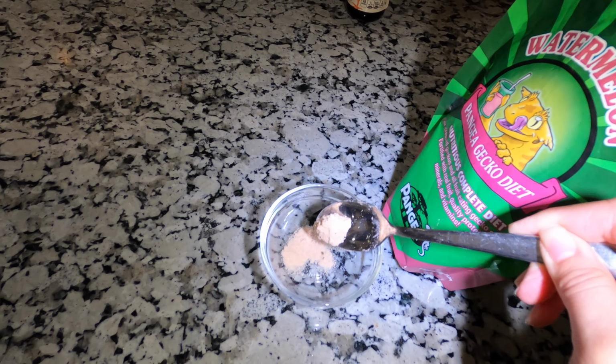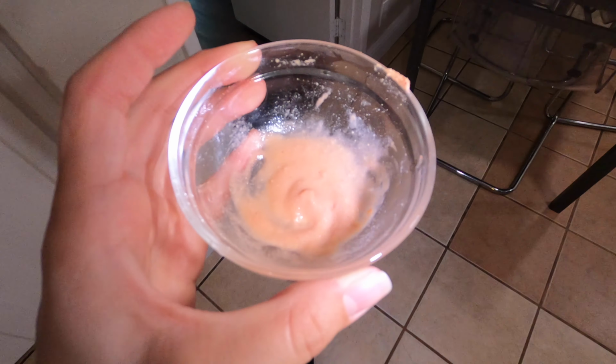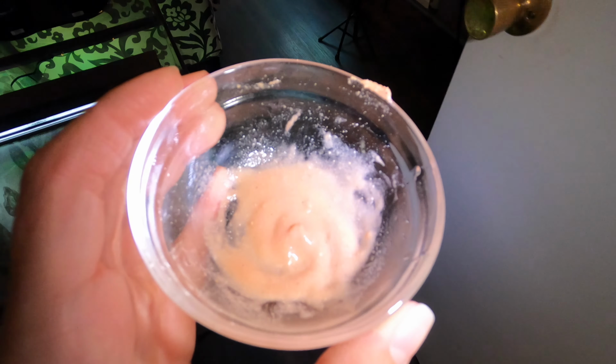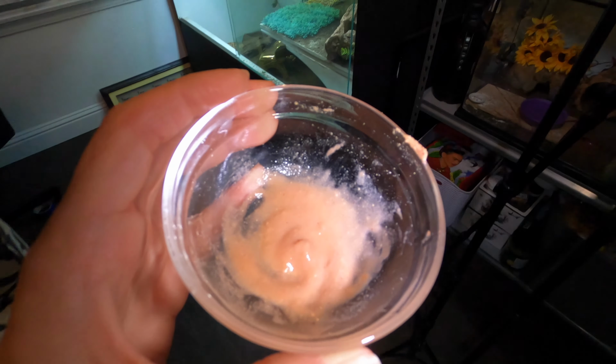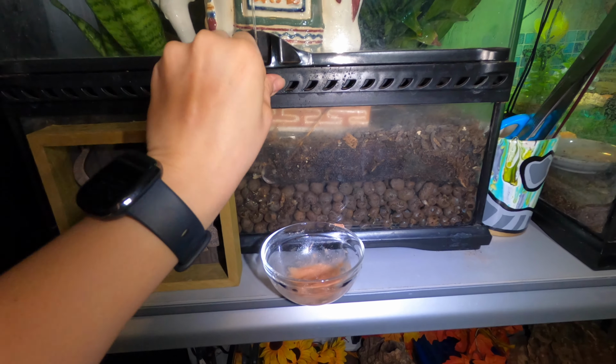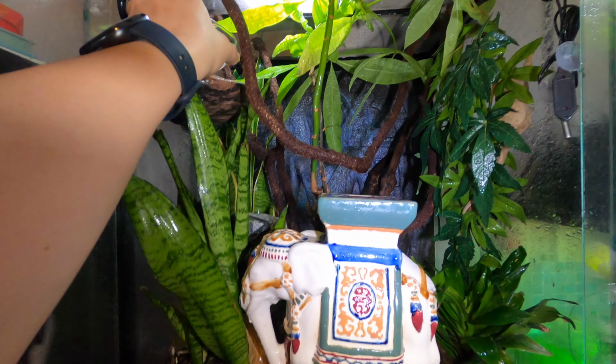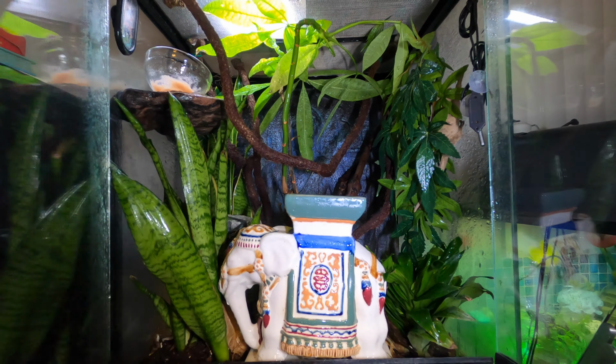I am starting a voiceover here because it is the afternoon and my family's up. My house is loud, so this just works out better. I am mixing Tilly's food so that I can give it to her in the perfect consistency that she likes. One day I do want to make a smoothie. I've heard that people do that and they'll make a smoothie for their crested gecko. So I'm going to try that one day.